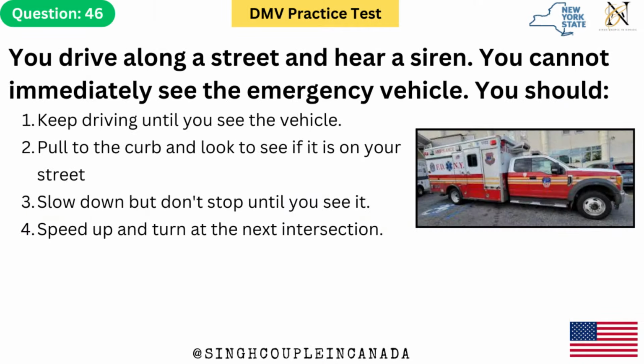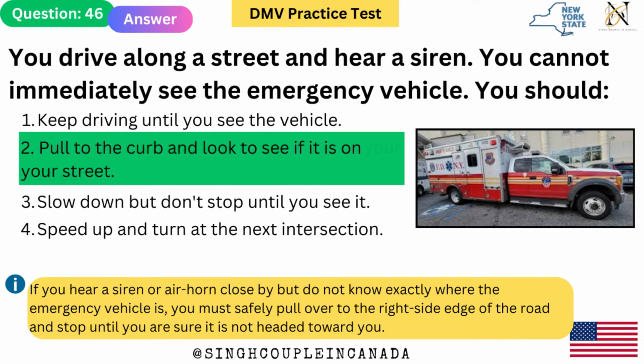Question number 46. You drive along a street and hear a siren. You cannot immediately see the emergency vehicle. You should: 1. Keep driving until you see the vehicle. 2. Pull to the curb and look to see if it is on your street. 3. Slow down but don't stop until you see it. 4. Speed up and turn at the next intersection. The answer is 2. Pull to the curb and look to see if it is on your street.